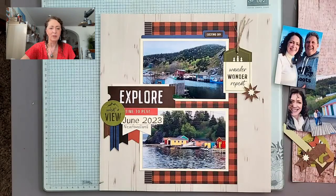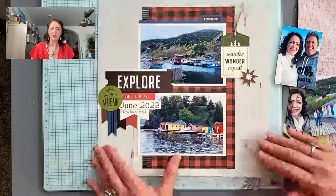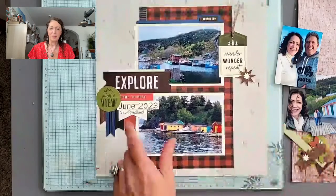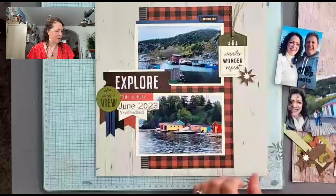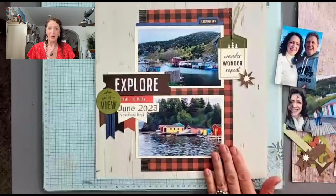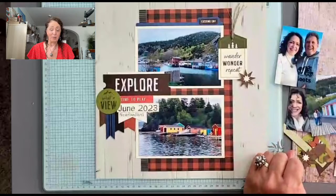Switch it over. Oh, goodness. Here? Okay, there we go. So this is the first page. Isn't that just so beautiful? And the June 2023, I did that because I messed up on my writing underneath, and then I remembered I had the stamp set from the month by month kit, and I know I'm going to use it a lot.